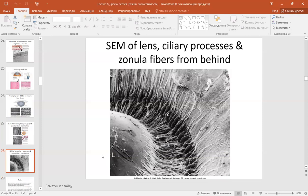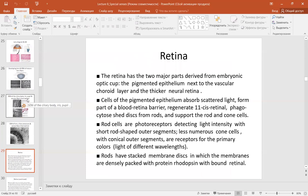Here the scanning electron micrograph of the lens, ciliary processes, and zonular fibers from behind. The lens surface, the zonula of the thin ligament, the ciliary processes, and ciliary muscle, on the right scanning electron microscopic magnification. The retina has two major parts derived from the embryonic optic cup. You will see it later on in the final segment concerning the structure of the eye and its development. The pigmented epithelium next to the vascular choroid layer and the thickened neural retina.